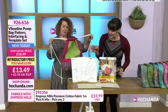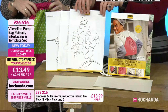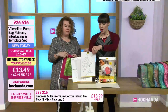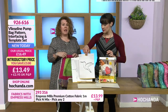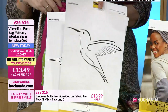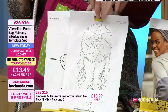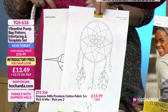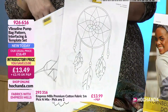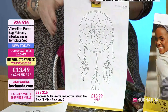It is, isn't it? Let's have a little look at these designs. I'm just going to wreck the pack shot for a minute. So you've got some flowers. Oh, so it's either side? Yes. Then we've got our lovely hummingbird. Would you call him a hummingbird? I think so. That's what I thought it was. I thought it was a hummingbird. Love a dream catcher. Oh, I know. And you could actually do... Good catch. You could do so much with this.